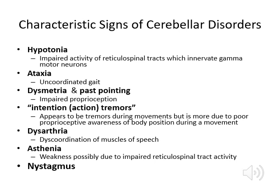Dysarthria, we talked about. Asthenia is a general term that means weakness, possibly again due to the reticulospinal tract activity not being normal. Asthenia, you've heard before with myasthenia gravis. And then nystagmus again, which is that rapid movement of the eyes, slow in one direction and fast in another direction. Again, you wouldn't normally have that, but if you have a cerebellar problem, you could have that.